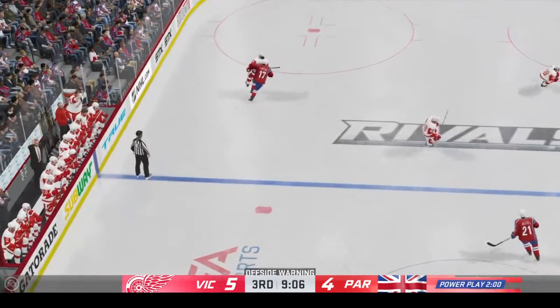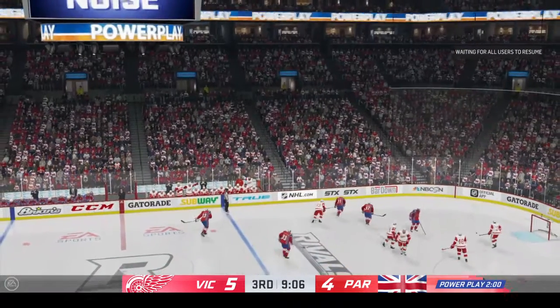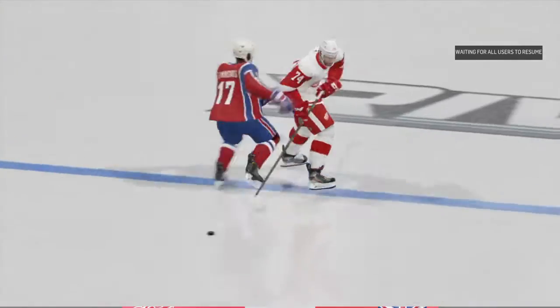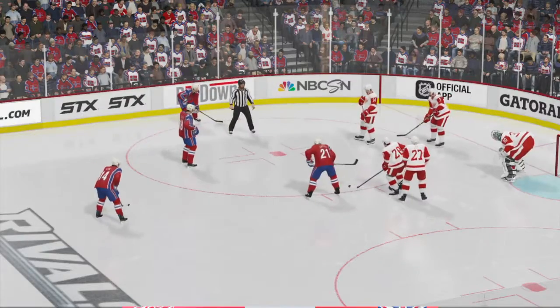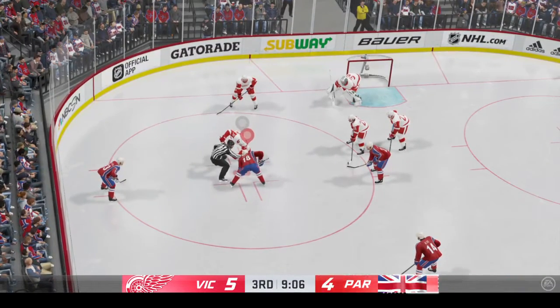Simmons is whacked with a slash. Delayed penalty coming up. Time for the official to pass down his sentence. Carlson's getting called for slashing. Now that's a frustration penalty. It's a bad one for him to take. Back to the face-off circle. They'll send the man advantage unit out again.